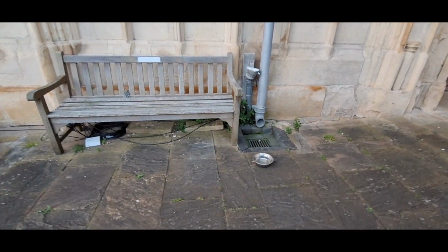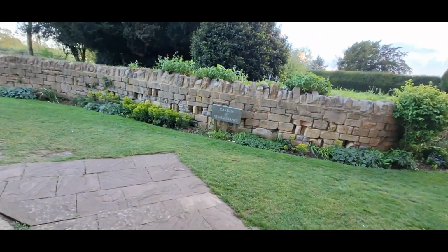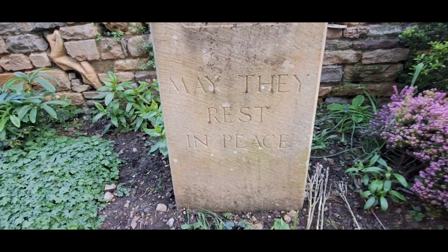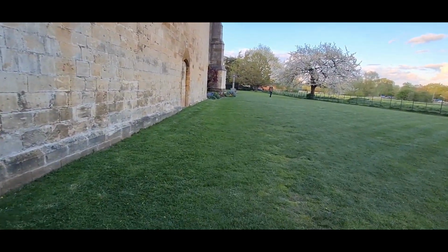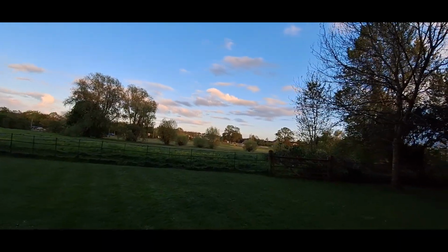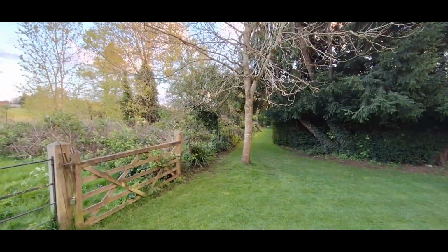Outside tap there, and some water for a dog. Some flowers growing there. That's another entrance to the Abbey. Garden of Remembrance. May they rest in peace. Lovely lawns. And that's a field where, outside of Columbus, where I said I've seen a few people walking dogs. And the lawns go on all the way around the pathway there.